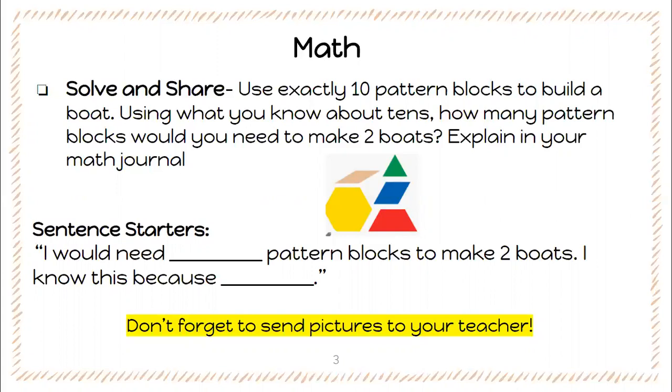The pattern blocks that you're going to be using to build the boat are the ones that you made from the day before. So they look like this. I believe you cut them out of your packet and then you colored them. So again, you're going to make one boat using 10 pattern blocks. And then in your journal, you're going to tell us how many pattern blocks you would need in order to make 2 boats and tell us why.